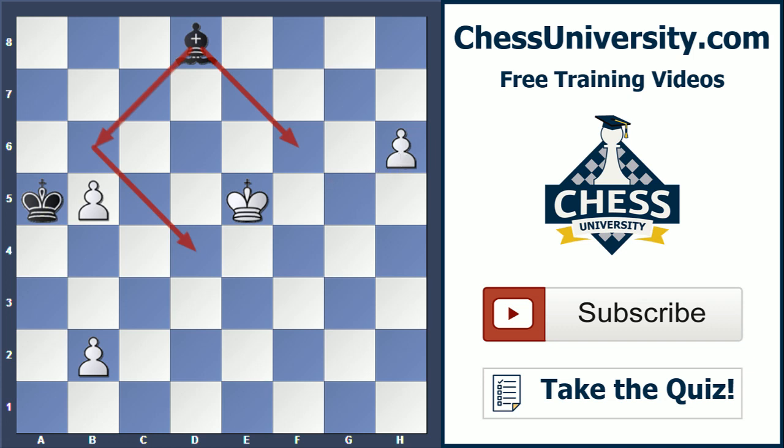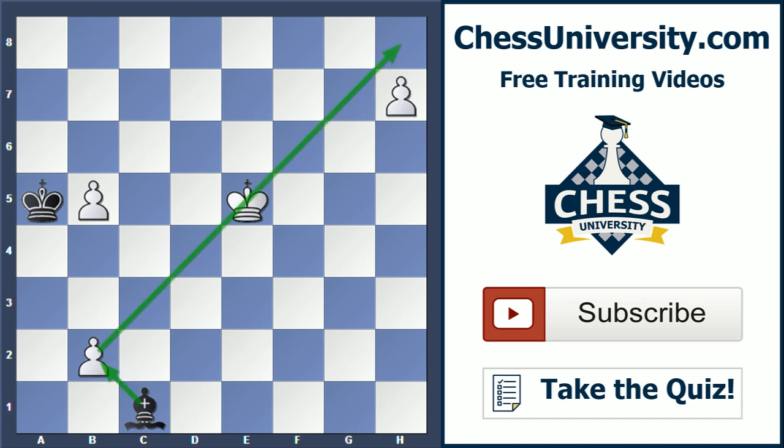He can play bishop g5. We have to advance the pawn, otherwise he just captures. And now he can play bishop to c1. Okay, so now you can see if we queen, we would get skewered on the long diagonal. Black could take on b2 with check and then capture our queen. So we cannot queen, and the black bishop will stop the pawn.